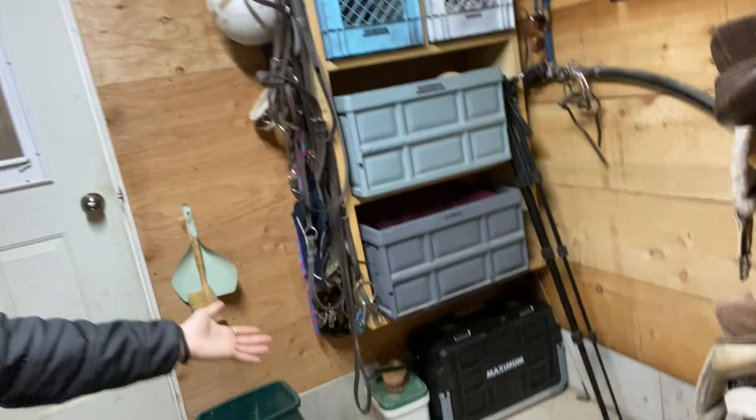Also, I didn't make a video on it because it took Brona and I way too long, but I cleaned the tack room. Look how clean and organized everything is. I'm probably still gonna do a whole spring cleaning video because my parents' tack room probably could use a clean. And this one, I think I am going to paint a couple things and revamp it just a little bit.